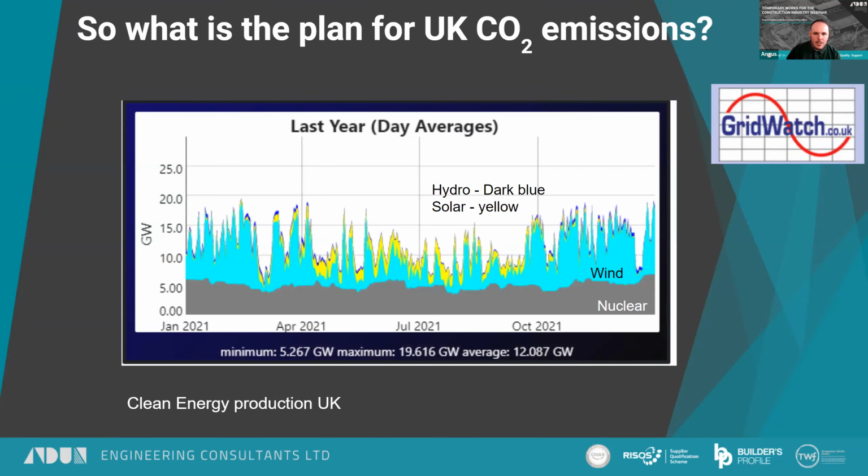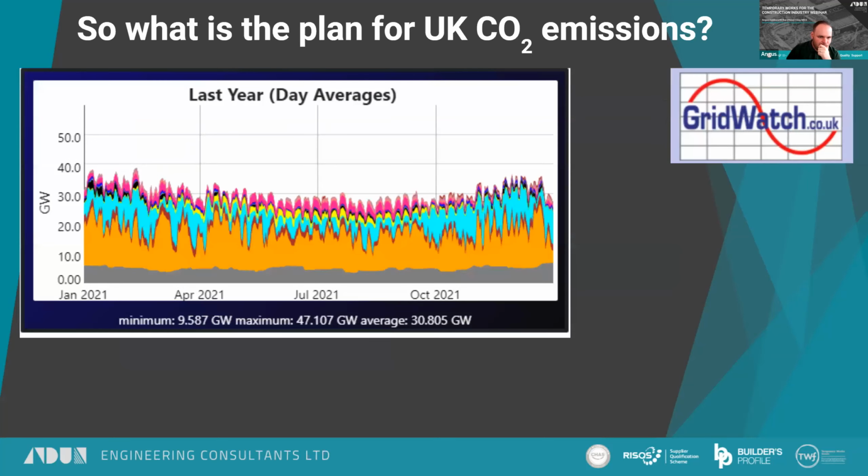And by the way, if you go to gridwatch.co.uk, you can see lots more interesting infographics about our power. You can even see what the grid is doing right at this moment in time, where our power is coming from, etc. It's quite a fascinating site to go on.